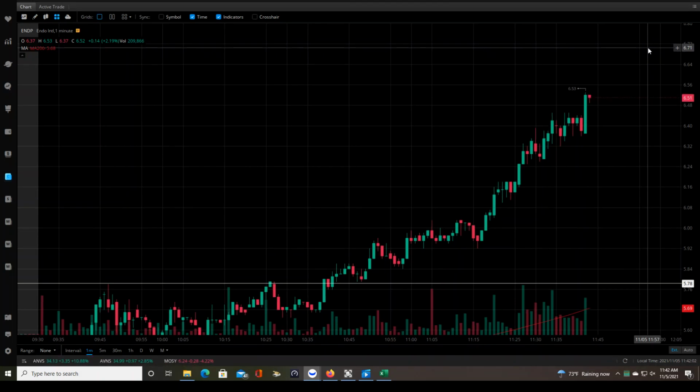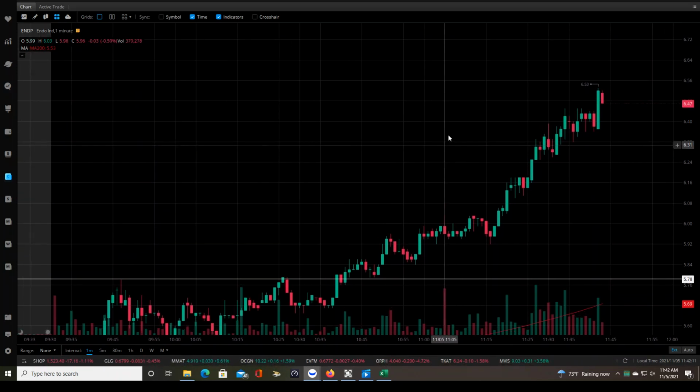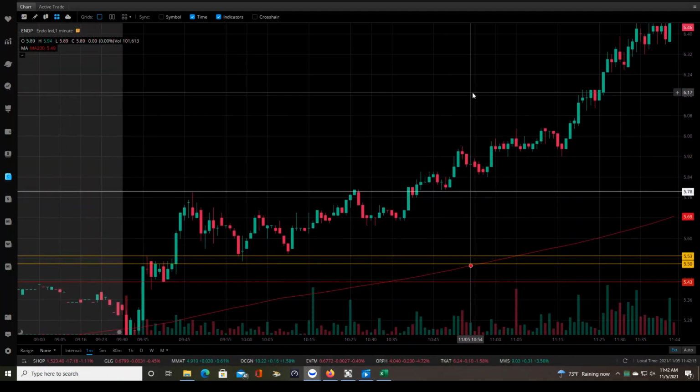So again, these are all things that we're going to be tracking in the future. Right now, we're just taking the trades till 2R, tracking 3R, and in the future, we can track maybe up to 10R. We'll see.